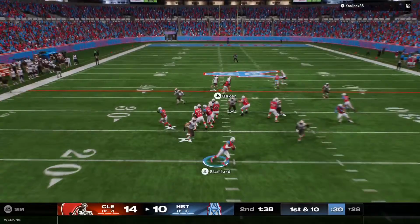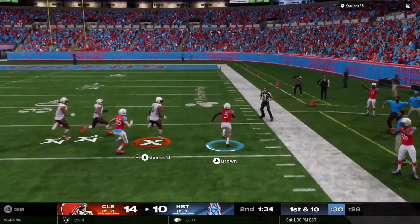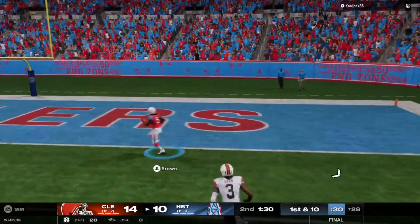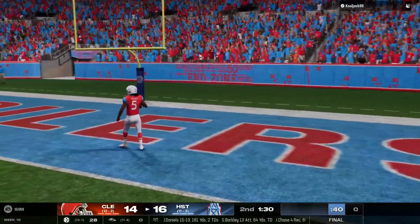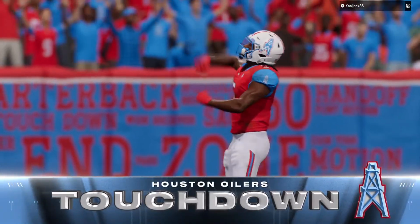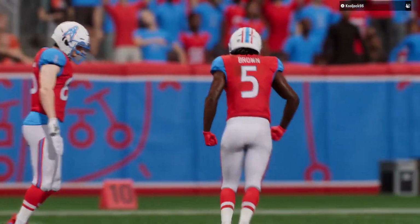Off the play fake, it's Stafford. Wow, wide open here, complete. Now here he goes, down the right sideline. Touchdown, Houston. The Oilers get some late points and the lead. It's a Marquise Brown touchdown.